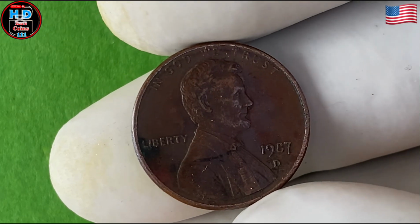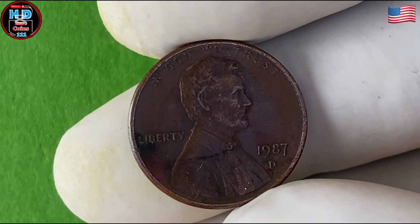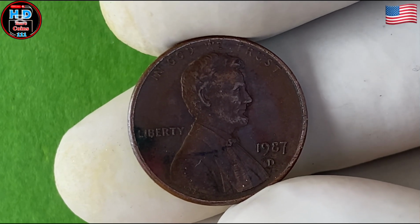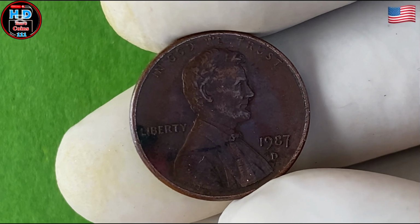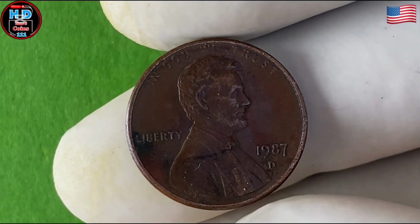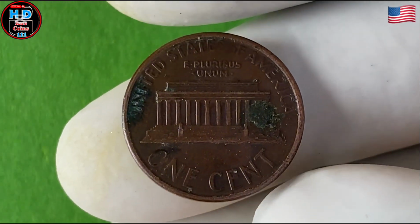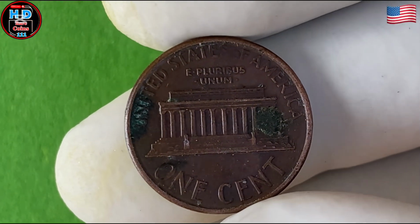The 1987 penny is a representation of American history, not only through its design and the figure of Abraham Lincoln but also through the changes in U.S. coinage that it reflects. The move from all copper to copper-plated zinc coins marked a shift in American currency, and the 1987 penny stands as a reminder of this important period in numismatic history.